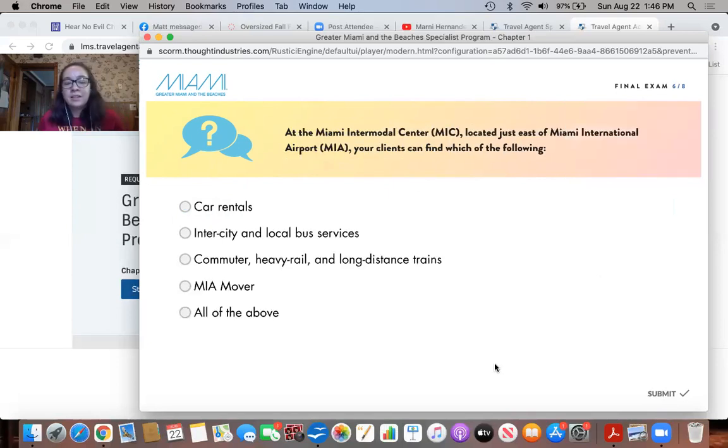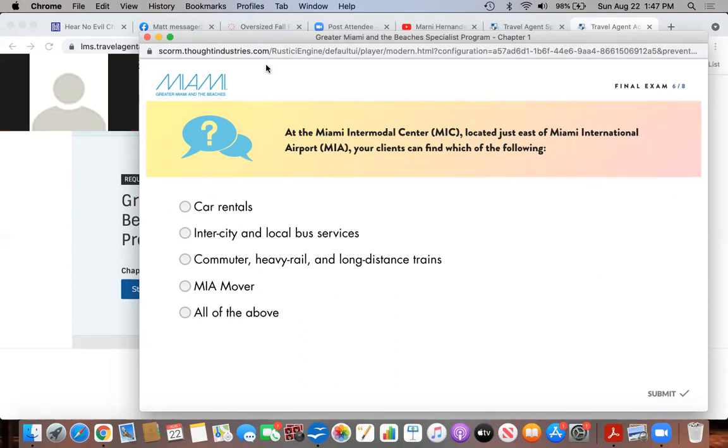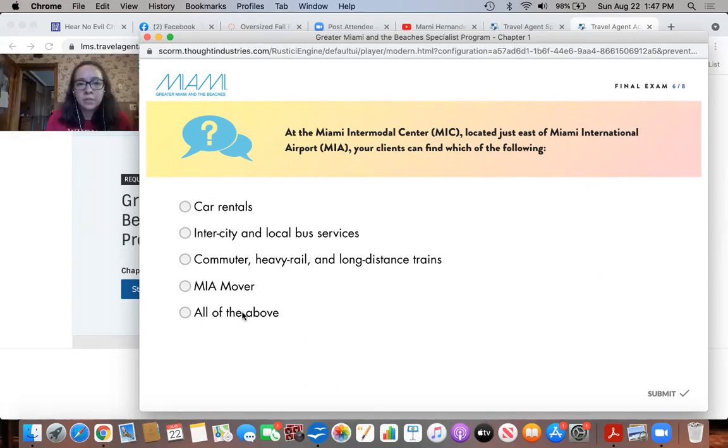At the Miami Intermodal Center, MIC, located just east of Miami International Airport, your clients can find which of the following? Car rentals, intercity and local bus services, commuter, heavy rail, and long distance trains, the Miami Mover, or all of the above? All of them, isn't it? Yeah, I think it was all of them. Awesome. Okay, great. And we have confirmation in the chat.